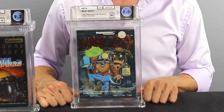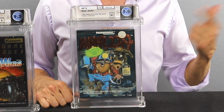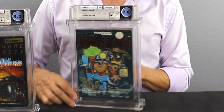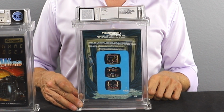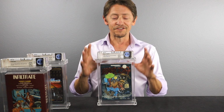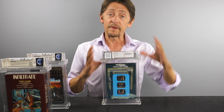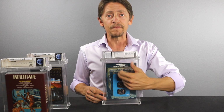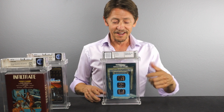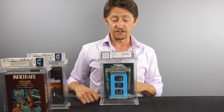This is Miner 2049er. This is a 9.0 NS Tiger Vision from 1983. Once again, this is an Atari Age 5. That means it's a rare game in cart form. This one here is kind of unique in that when it actually came to market, they didn't wrap it in cellophane. They just put a piece of tape over the flap on the back. So if you can actually see this, there's a piece of tape right there that actually seals the box. That's how you know it's factory sealed.